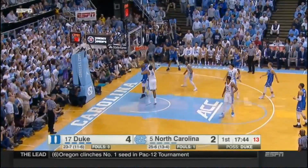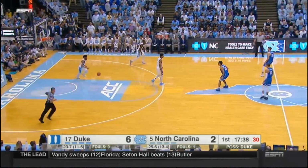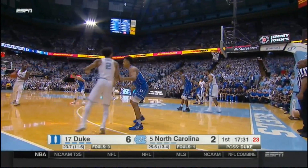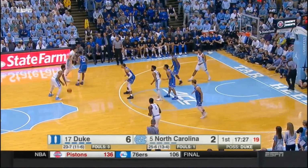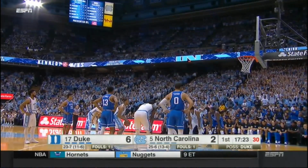Jefferson, who just had his senior night a few days ago, drives and reverses it home. Well, you are going to see Duke try to drive at Kennedy Meeks at every opportunity. Anytime that you see a big guy on a perimeter player, or Emil Jefferson catches it with Kennedy Meeks on him, you are going to see a drive. Matt Jones, terrific defender, given the assignment of Justin Jackson. Hicks threads the needle in. Meeks at the line.